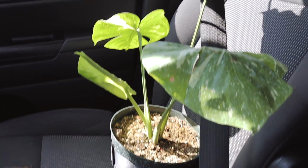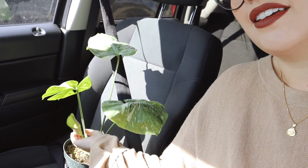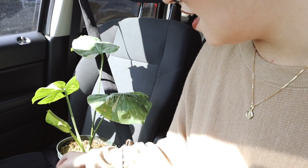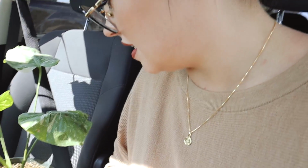Here she is, all tucked in. Safety first. I'm so excited that I found her. She's unfurling a new leaf right now. Well, that's really fun and exciting. It looks like I'm gonna have to repot her because I feel like this is a little bit dense. The soil looks a little bit dense, so I'm gonna do that right when I get home.